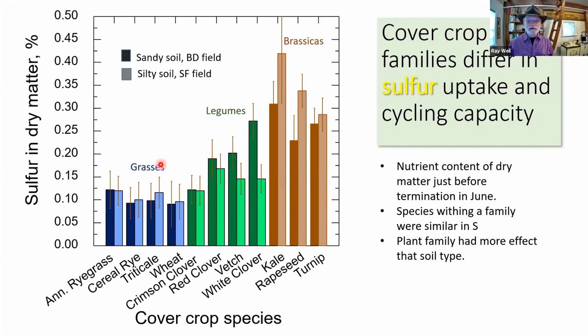All the grasses were very similar in sulfur, with very little effect of the two fields showing up. Fair amount of variability here, nothing significantly different. The legumes were, as a group, a little bit higher in sulfur, and also a lot of variability, so no real differences among the legume species. This was just barely significant, but I wouldn't put too much emphasis on this effect of the soil on this particular species of clover.